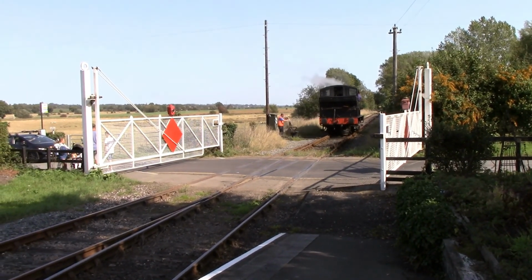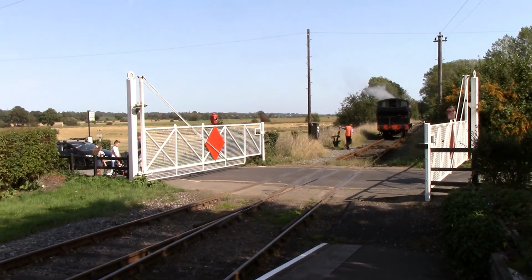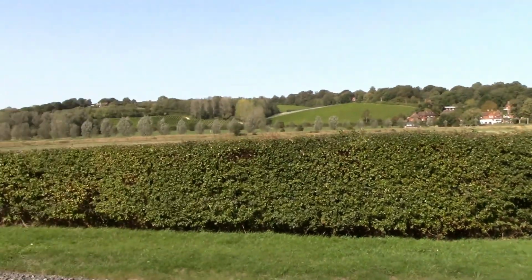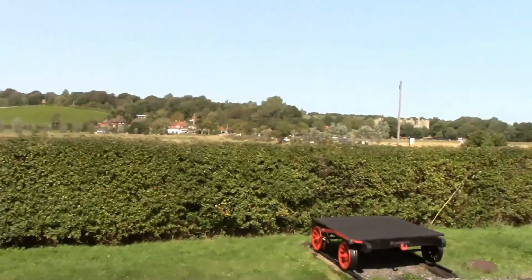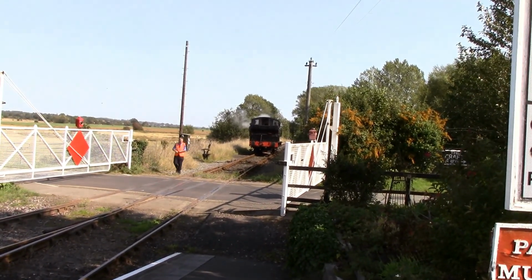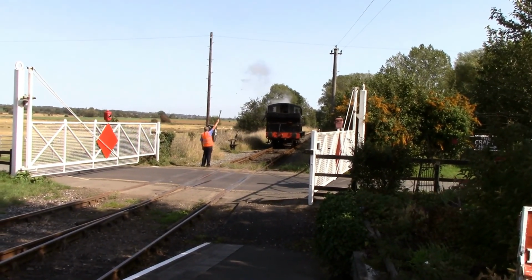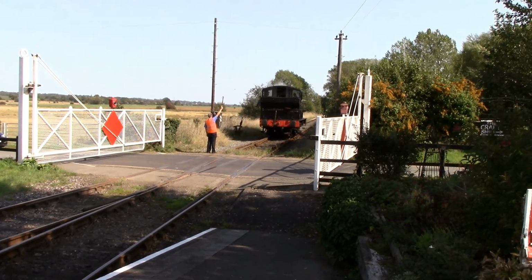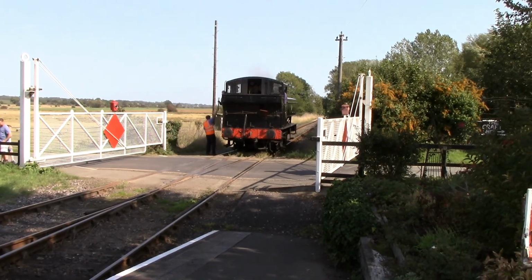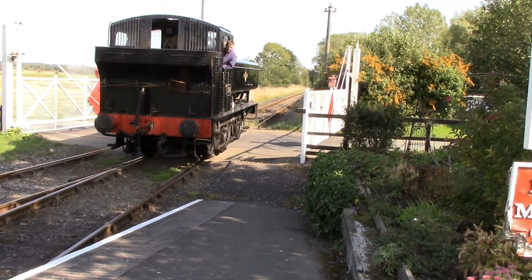I've taken a still photograph of the train because it's easier to explain it that way. I'll tell you about the history of the individual coaches then. Same procedure applies. Set the points back, lock the points, and again you've just heard them, the guard give permission for the engine to go straight on.